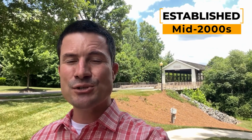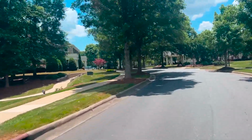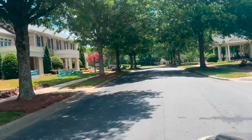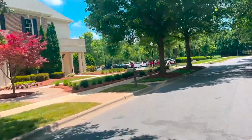Welcome to the Millbridge Community as we jump in. It was originally established in the mid-2000s with the goal of creating a large community with the small town feel, and with over 2,000 homes in this community. And as you drive by, as we check it out, you'll see some of the setup of it. They've done a really great job. Kids will be riding on scooters. There'll be families taking walks.